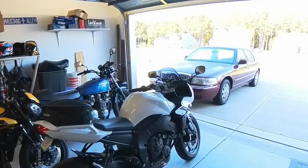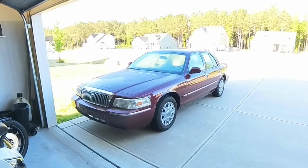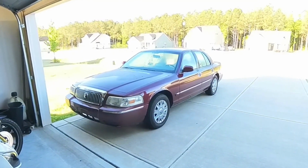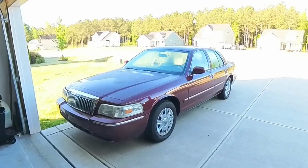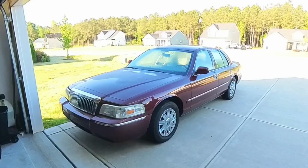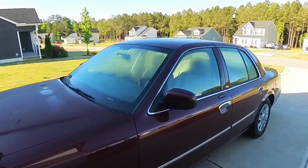So yeah, there's my humble ride. I got rid of all my new stuff, and I picked up this old Mercury, so it fits me perfect since I'm an old guy. It's a good car. Anyway, let's head to where I park my rig.